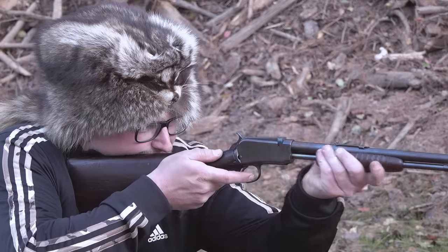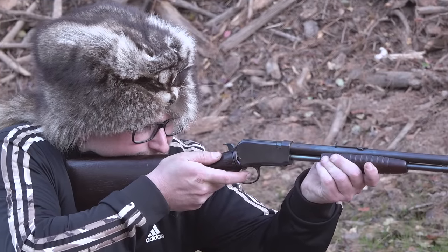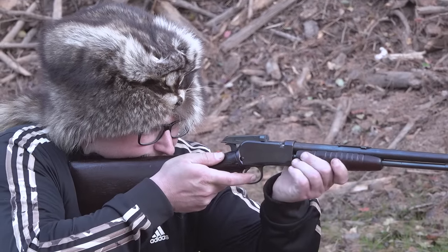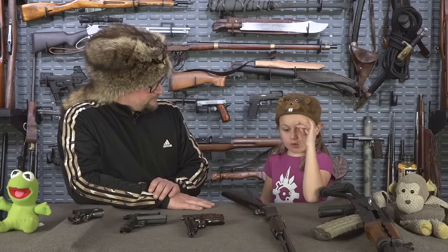You know that? So we got the gallery gun. And now what's cool about this is it's also in 22 short. So you had your 22 short Beretta and then your 22 long. And you also chose a 22 short. I thought this was just a regular 22.